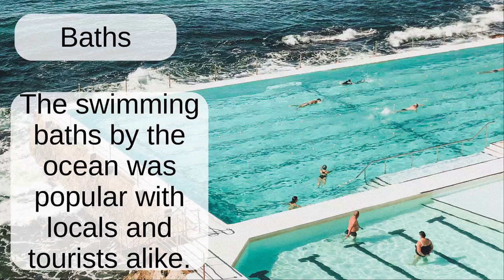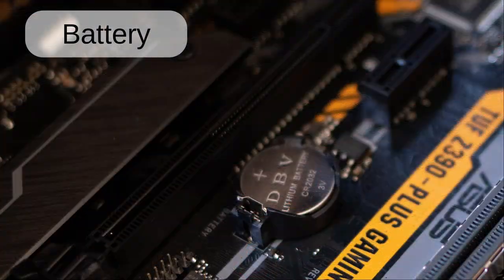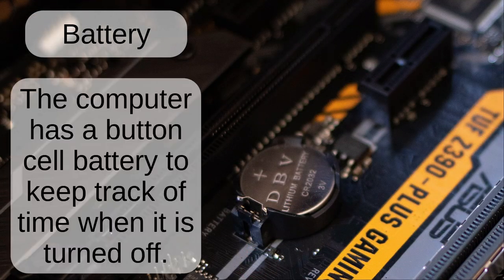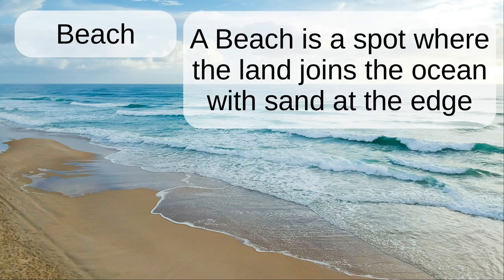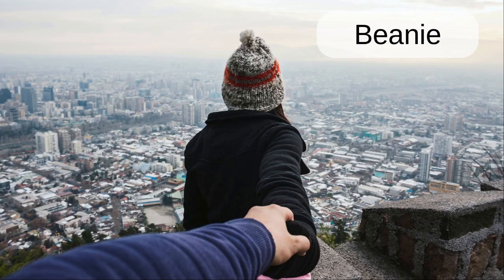Baths. The swimming baths by the ocean was popular with locals and tourists alike. Battery. The computer has a button cell battery to keep track of time when it's turned off. Beach. A beach is a spot where the land joins the ocean with sand at the edge.